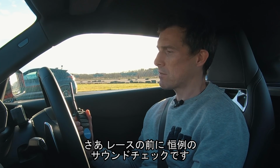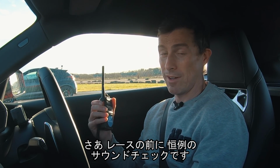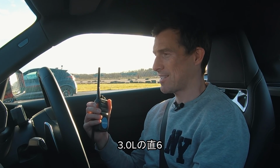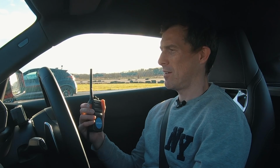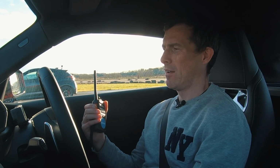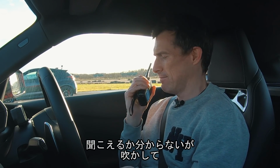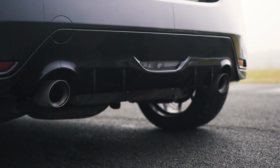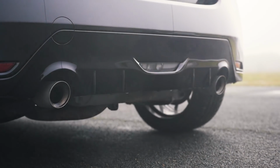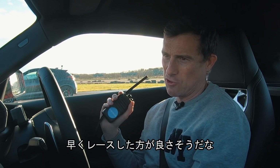Right, now before we race, we're going to do the obligatory carwow sound check. So I'm going to start off with my 3-litre straight six. Oh, that's what I'm talking about. Go on, fellow Toyota. Well, sort of. Rev up. No contest, no contest. There will be more of a contest in this drag race though, so let's get on and do it.